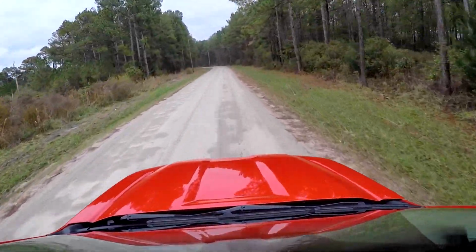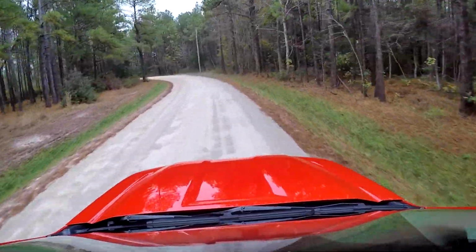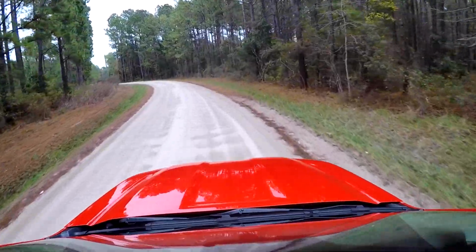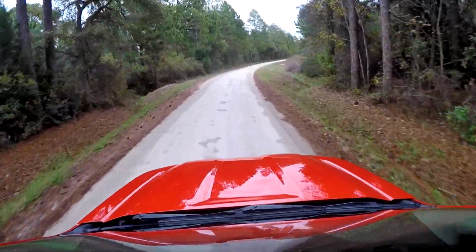There's another refrigerator dumped out. Man, that sucks that people would do that, because this is a beautiful area. Just look at this road. It's fantastic looking. But yeah, the old Rangers can't hold a candle to this. This is an entirely different beast. I can see why they're much more expensive, because you're getting a much better vehicle.